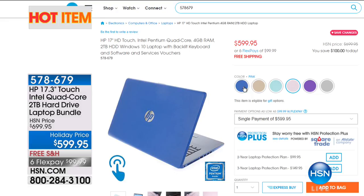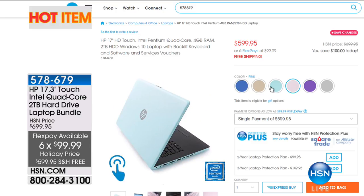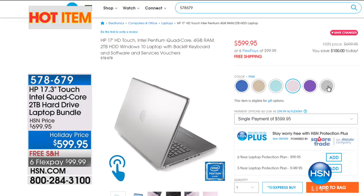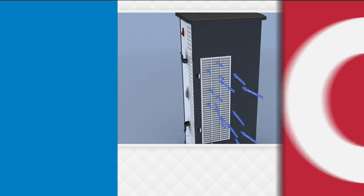And we've got it in some really great colors so you can personalize it. That gold is my new favorite. It also comes in mint and pink and purple and silver. By the way, if you love the colors of the HP laptops, the gold and the pink are ones we can't keep in stock. You may have seen a presentation a week ago and thought, oh, I wanted that pink, I'll wait. Well, it's back for you, but limited supplies.